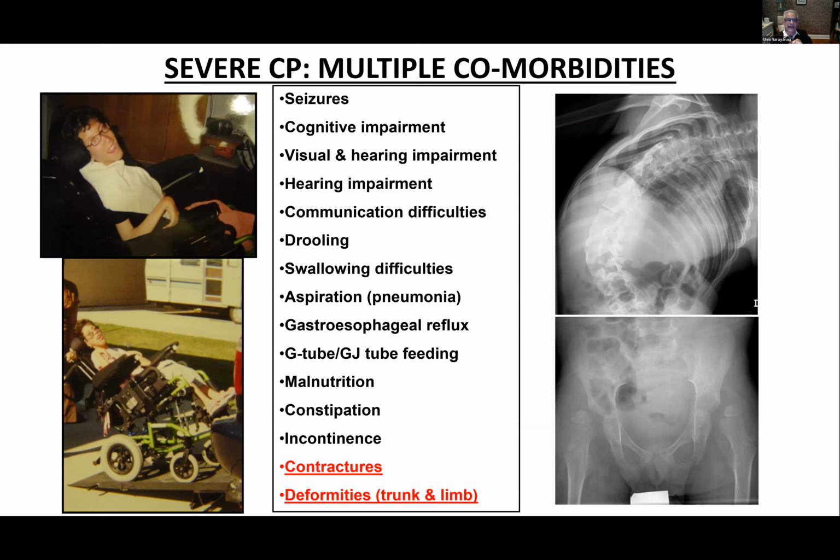And these kids and ultimately adults also experience a multitude of health problems. They have seizures. They have visual and hearing impairments. They often have difficulties with communication, with drooling. They have swallowing difficulties that makes it risky for them to be fed by mouth, which makes them malnourished, requiring feeding through tubes in the stomach. They are at risk for developing reflux, which can be quite painful and uncomfortable. They're at risk of developing pneumonias from the saliva or other secretions that they aspirate. They are constipated, they are incontinent, and they have contractures of their limbs and deformities of their trunk and limb, all of which can have a significant impact on their health-related quality of life.